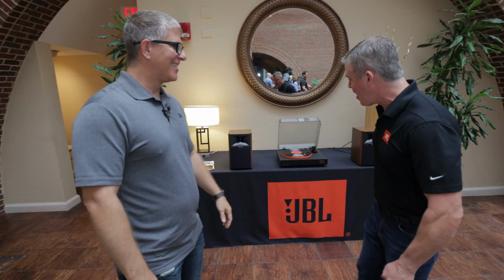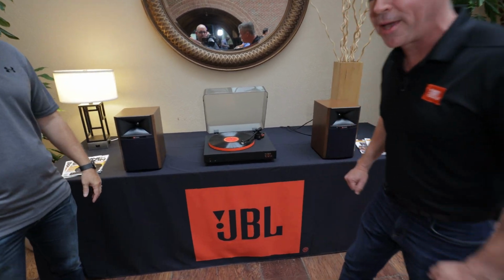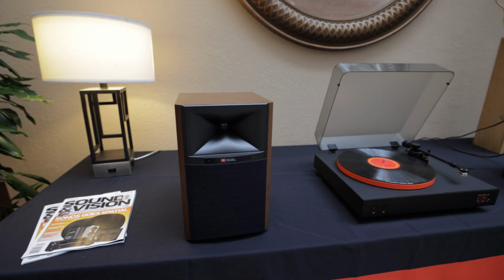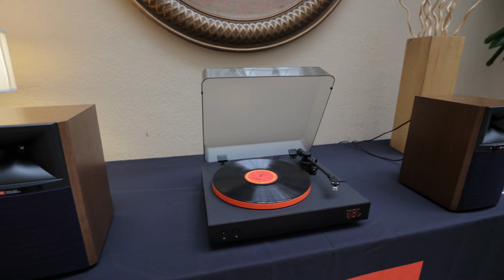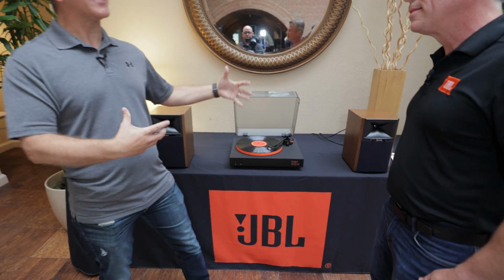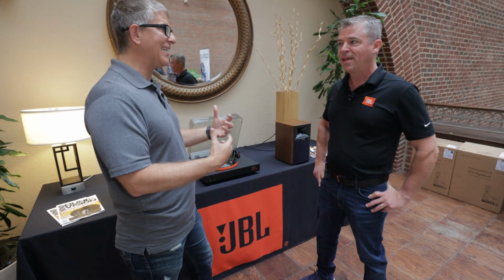Yeah, to kick everybody off, we are introducing, for its North American debut, the JBL Spinner. This is a turntable with a built-in phono stage and Bluetooth capabilities, so you can stream it to any of your JBL Bluetooth devices and listen to high-quality vinyl audio on this system. Chris, I love the fact that you're bringing this, I think the younger generation would love it. With the Bluetooth connectivity, that's phenomenal.